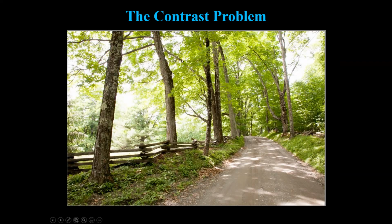This is a typical situation that I always used to run into when I was shooting film. I was very frustrated. It was a bright sunny day, and I'd take a picture down the road here. And with film and also with digital, you have the same problem. It's hard to be able to get everything well exposed. You could expose for the shadows like this and see the shadows nicely in the image, but then the background here in the sunny areas gets all blown out.